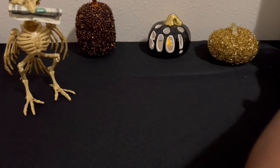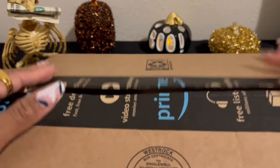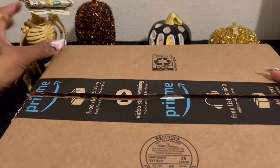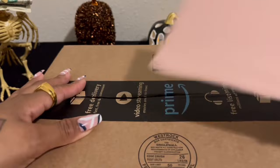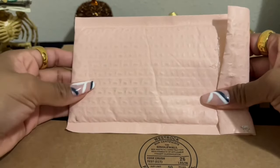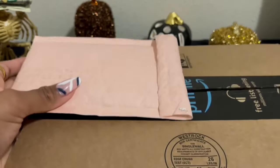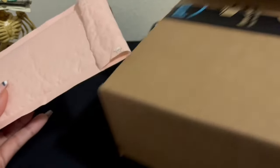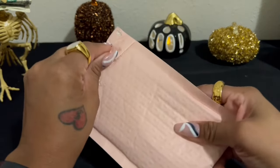All right, so let me move this drink over because I don't want it to spill, but this is the box. This is Amazon. I did open it, but I didn't open everything. And this is also the package that I got from Etsy right here. I'm not going to show the other side because it has my address, but this is a little package. So right now we're just going to open the package that I got from Etsy since it's the smallest.